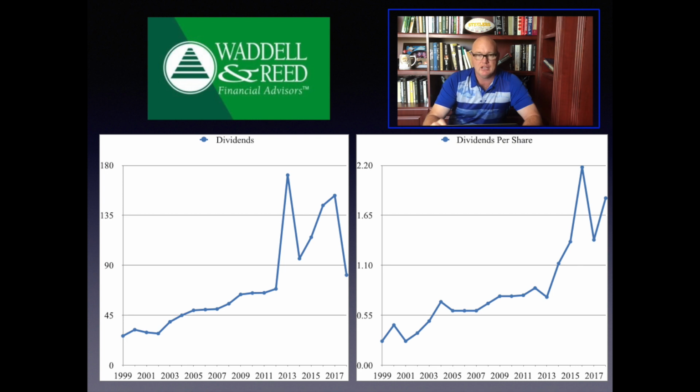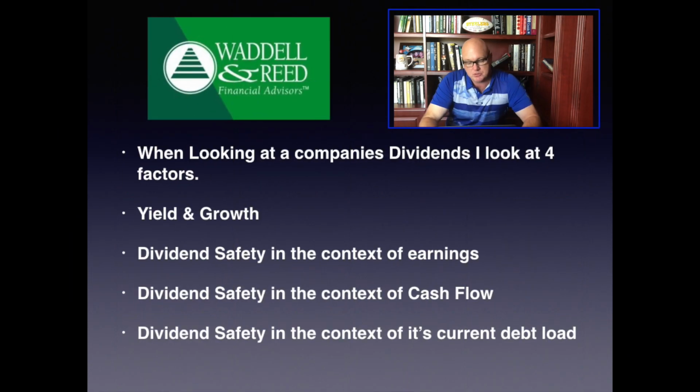But I look at it now, and we're going to talk about it in the next few slides. The dividend is extremely safe, extremely conservative. There's no reason the company can't continue to pay it. And so I don't see further cuts to the dividends as a future problem. Especially when I buy a stock specifically because I really like the dividend, I like to look at the company's dividend from several different angles.